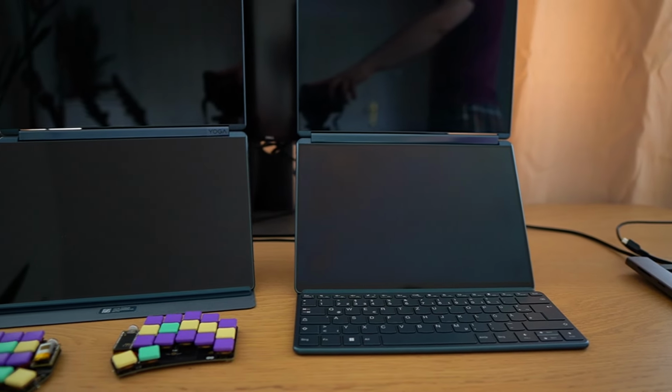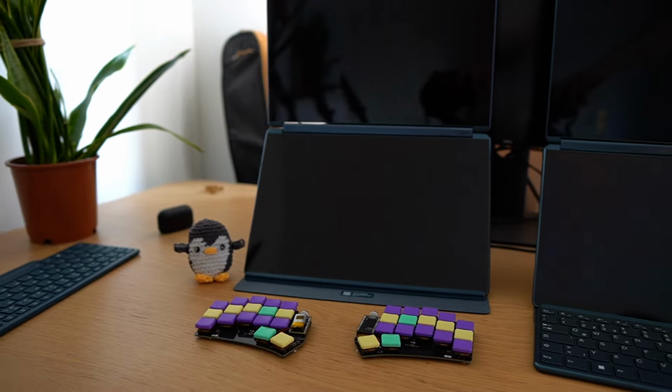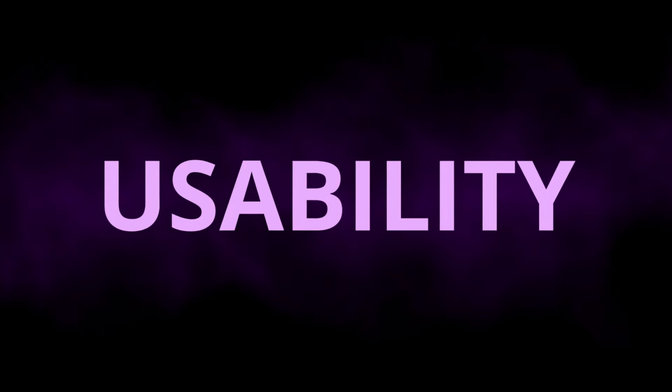My wife agrees that the new Yoga Book sound is more interesting than the old one and her M2 MacBook Air. So what do you think?